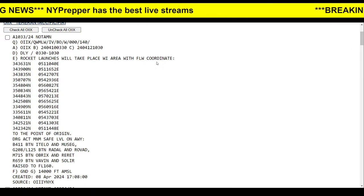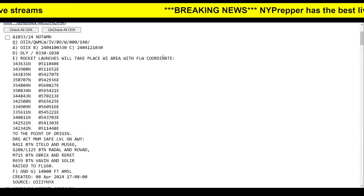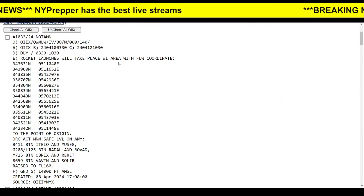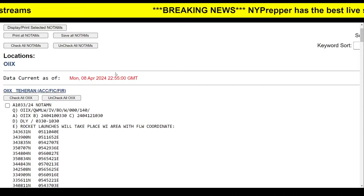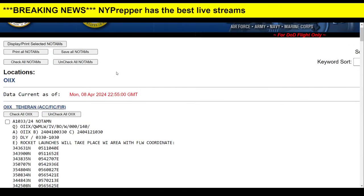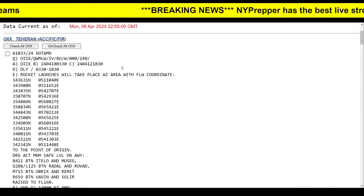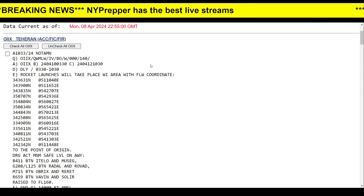Okay, this means that Iran is getting ready to launch missiles, most likely ballistic missiles, into Israel. Okay, rockets are just another word for ballistic missiles. Okay, so this could all pop off tonight, tomorrow night, sometime this week. We know that a few days ago, Iran said, or actually the U.S. and Israel said that this attack would take place around the end of Ramadan. And tomorrow is the end of Ramadan.